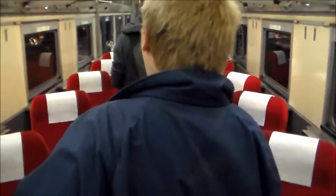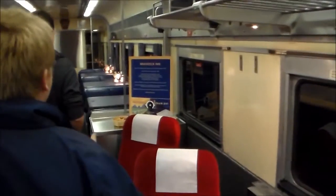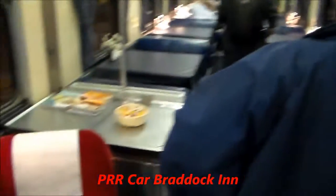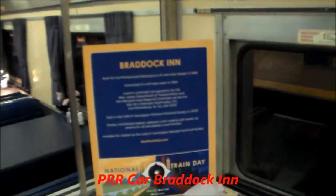That they needed money to restore the operation. This is the one that I was talking about. I don't think they want you to do that. There we go. Original PRR car right here. Yeah, and they got the information over here.